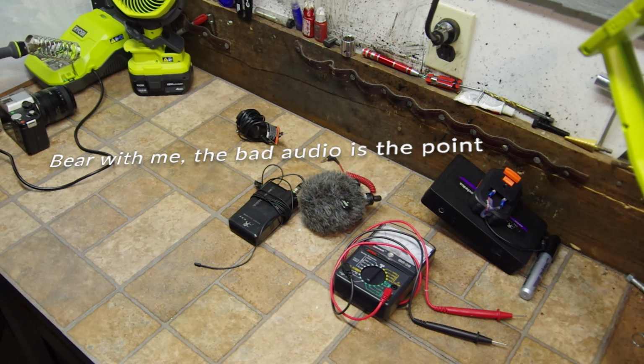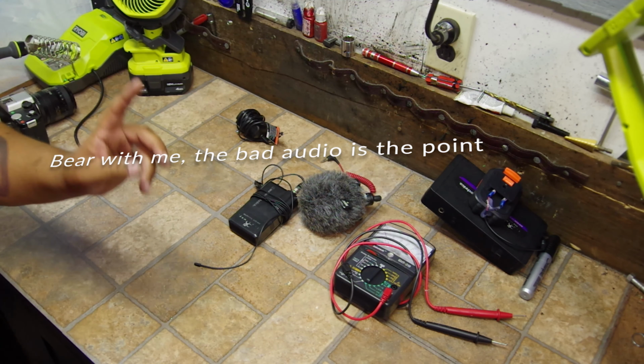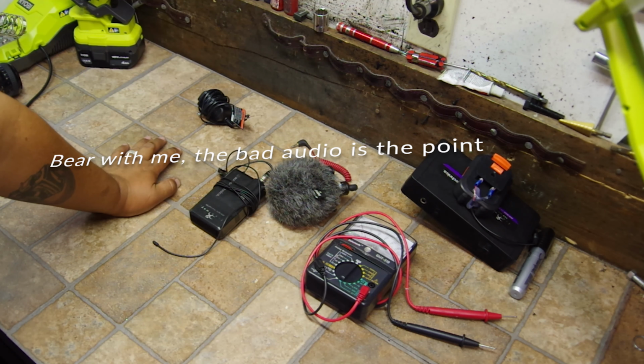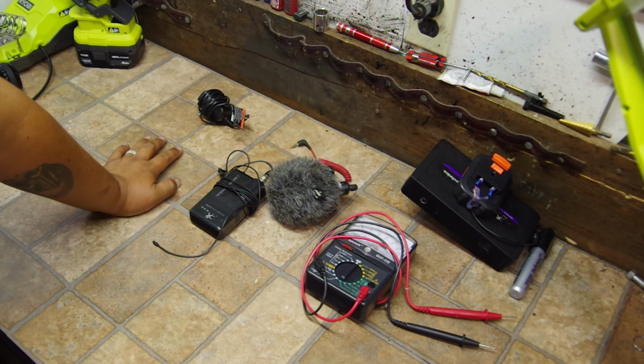Well, welcome back to the garage. It's been a hot minute since I've had you here. Now, for any YouTube video, I believe that the audio is more important than the video. I'm willing to suffer through some SD quality stuff. In fact, some of my first videos were recorded on mini DV. I've been on YouTube for a good while.